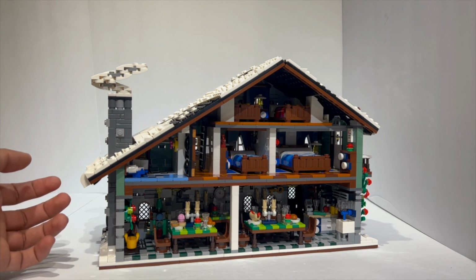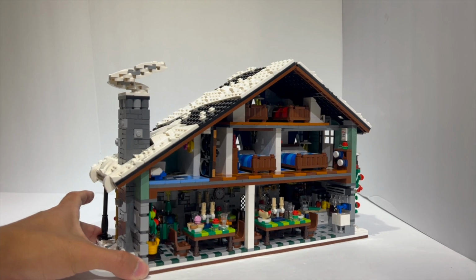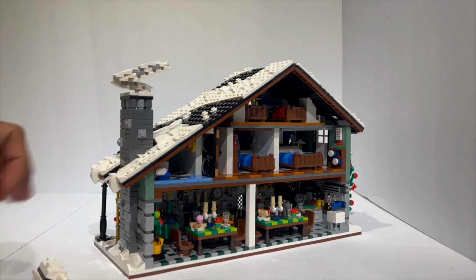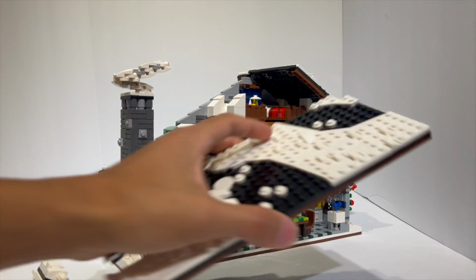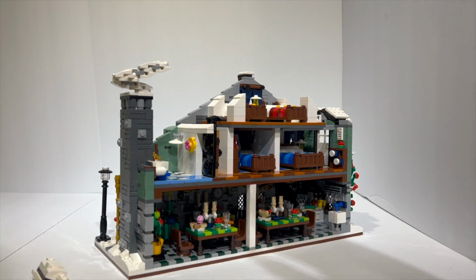Now, surprisingly enough, this has a pretty complicated way to remove the different sections to be able to access and get inside of this. First of all, to remove the roof, you simply remove this block right here. It is just mounted on jumper plates, making it very easy to remove. And this entire thing just kind of slides out. It's not connected on any studs, it really just acts as its own thing. Same for this part of the roof as well, that just is easily removable.